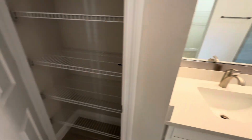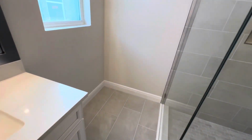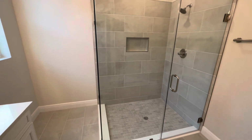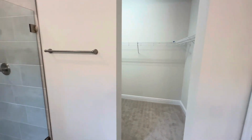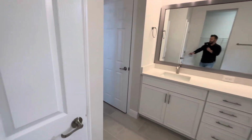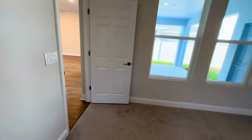So you come in the bathroom, you have your linen closet there, dual vanity, little area over here to add shelving or something if you want to put your towels there. Let me know what you would use this corner for. Then you have your walk-in shower there. And your walk-in closet right here. And then the toilet right there. All right, so let's go out back, take a look at this covered lanai.